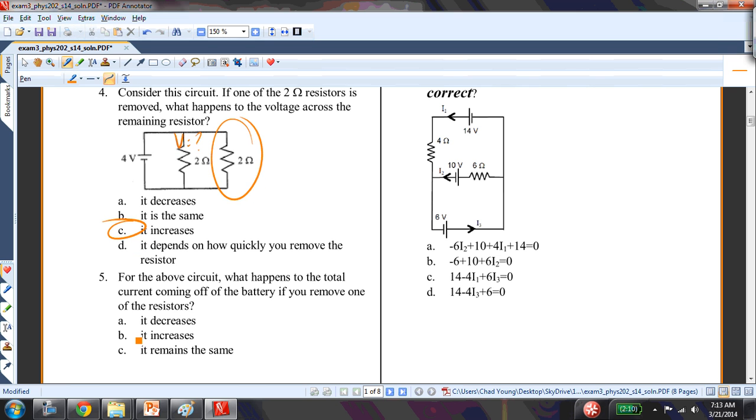What happens to the total current coming off the battery if you remove one of the resistors? Remember, if I remove a resistor, the equivalent resistance actually decreases. Or excuse me, it doesn't decrease, it increases. And so if the equivalent resistance increases, that means that my total current will decrease. I'm removing the current that goes through this resistor, so that current goes away, so my total current decreases.